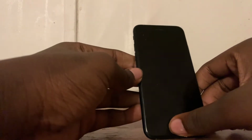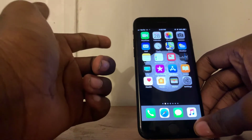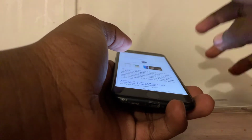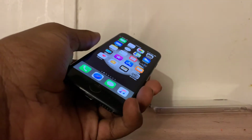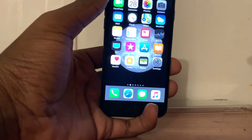Now you do have a 4.7-inch LCD Retina display. LCDs are pretty good. I actually love it. The display resolution is 1334 by 750. That's 326 pixels per inch. So in terms of the display for the iPhone 7, like I said, it is pretty good.